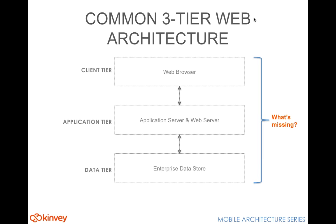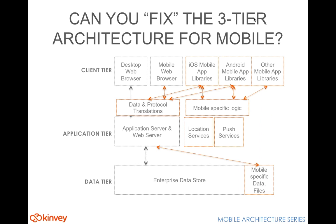So why can't we use the same architecture for mobile? Why doesn't the three-tier architecture work for mobile? The quick answer to that is, sure, you can make this work to meet all these mobile needs that we just talked about. Is it hard? Absolutely. It's very hard, because you take this three-tier architecture and you fix it for mobile.